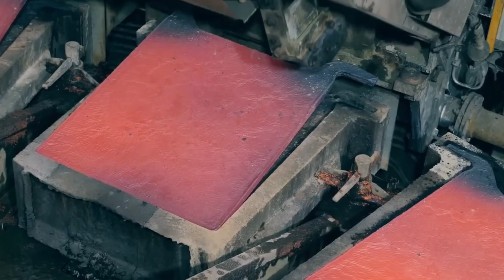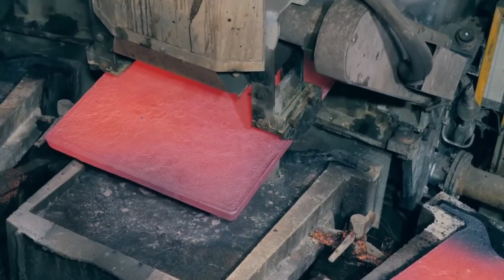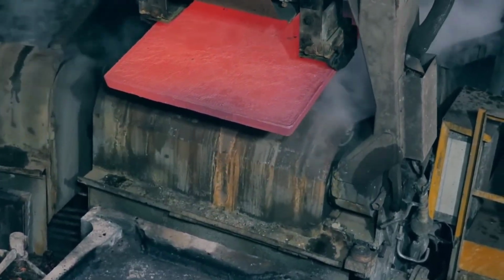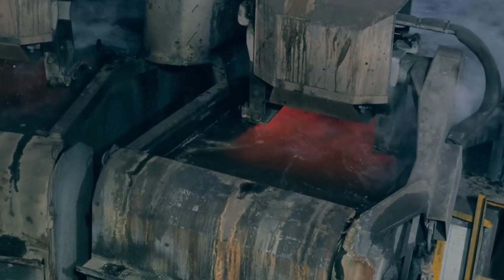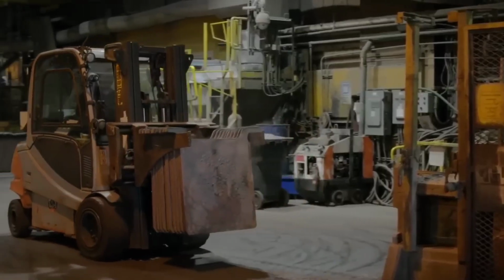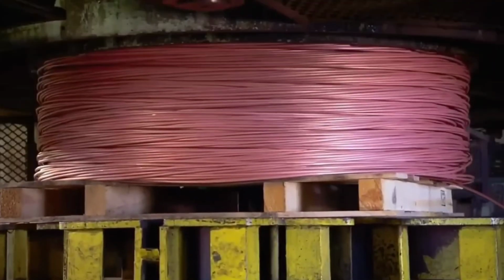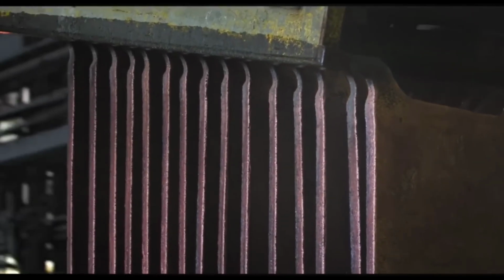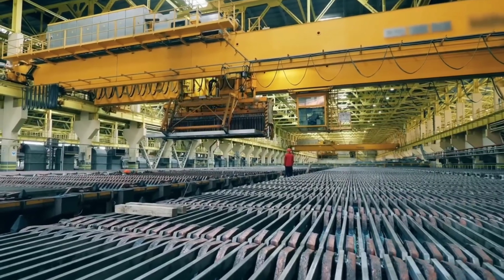Maximum purity is achieved at the refinery. The anodes are submerged in electrolyte tanks and placed opposite thin metal blades called cathodes. An electric current is applied, and the pure copper moves from the anodes to the cathodes. Impurities fall to the bottom of the tank. The result is copper that is nearly 100% pure, perfect for manufacturing the most demanding cables.